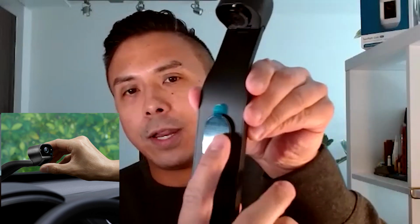So this is what it looks like. Okay, there we go. So this is the form factor, and the way it's set up is this bottom part right here would just go in between your windshield and your dashboard, right? And then if you notice, there's this oval part right here. There's some adhesive there, and that would attach to your windshield, right? So the camera, as you can see, has dual facing cameras. This is the road facing camera, and this is the cabin facing camera right there.